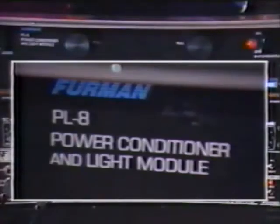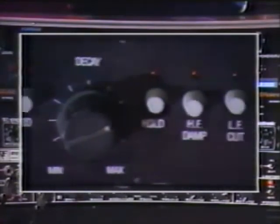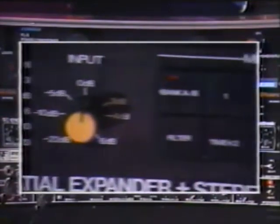First of all, I use a Furman PL8 power conditioner. That's what I plug all my AC, my amps, and my effects into. And I also use an Alesis XTC digital reverb. I use a Roland SDE 3000 digital delay, which has presets and has a function on it called a playmate, which I use to lock in the millisecond time that I like to use with a particular repeat hold pattern. And it makes working the delay a very practical, functional use.